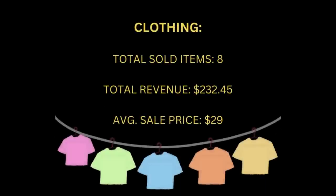I don't really have any explanation for why these clothing items have sold, because I haven't listed a piece of clothing in a very long time, and I'm actually trying to condense out of the category. I did take a few best offers though, so maybe that had a bit of an influence as to why we've sold a few, but in total, $232 worth of revenue in the clothing category has come through this weekend, an average sale price of $29.